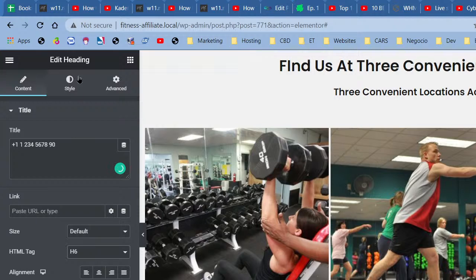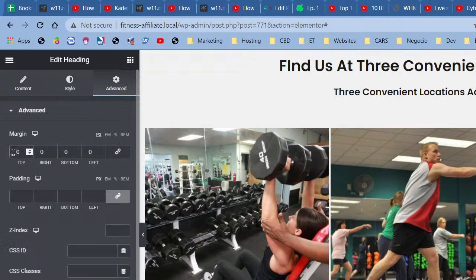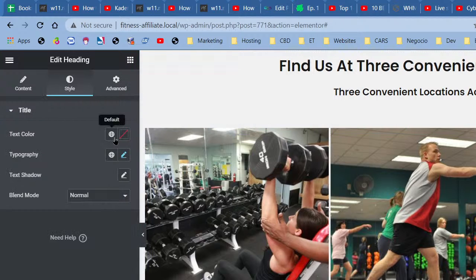I do not know if that would be good. So I'm going to go with H5 for this one. We're going to change the size just a bit, and change the text color as well. It's a little bit far, so I'm going to change the margin to -7. Okay, so let's try -12. All right.